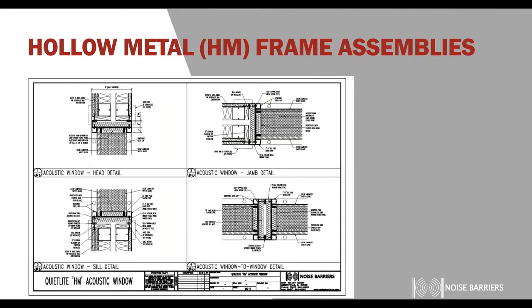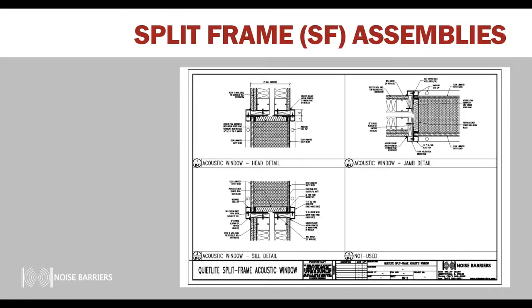Hollow metal, you can see here, it slides into the opening. You can tell the frame and the glass are flush with the outside of the drywall or whatever that wall happens to be. And it does require that block trimming. You see there is a dotted line. So I touched on that, and that's the story with that. You do need to trim that out. Otherwise you've got a caulk gap. Split frame, you don't need that. It wraps around that drywall, wraps right around the rough opening.